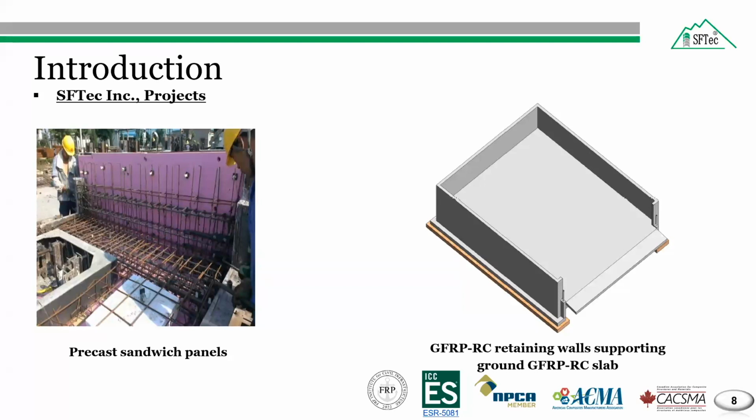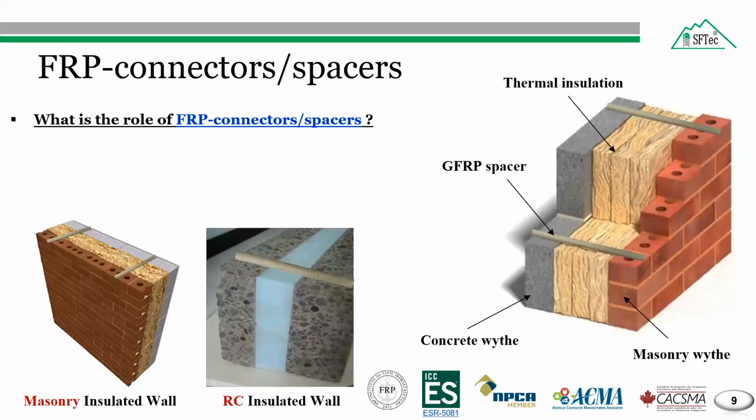And on the right side is a retaining wall built for the city of Montreal. The retaining wall was designed to dump snow with the icing salts during the winter. And so they built this retaining wall with the SFTec glass FRP bars, which provided resistance against the chemicals used in the icing salts, and they're getting a lot of attention in this field application.